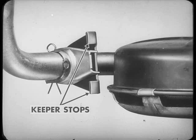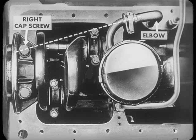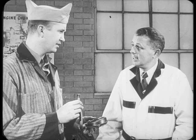Right, Tech. Now, these two stops keep the strainer from rising or falling too far. If you ever check this installation, see that the stops aren't bent. And see that the strainer doesn't bind against the oil pan. Just line up the elbow with this right-hand cap screw on the number 4 main bearing. Oh, that strainer might pull in air if it sticks up, right? Yes, Red. Air leaks cause a momentary drop of pressure, and your oil pump might lose its prime.